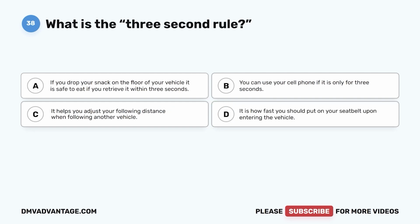Question 38. What is the 3-second rule? A. If you drop your snack on the floor of your vehicle, it is safe to eat if you retrieve it within 3 seconds. B. You can use your cell phone if it is only for 3 seconds. C. It helps you adjust your following distance when following another vehicle. D. It is how fast you should put on your seatbelt upon entering the vehicle. The correct answer is C.